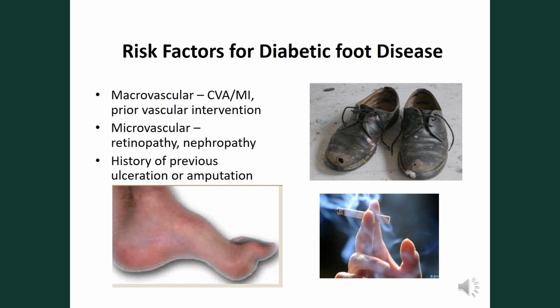Also, other factors like foot deformity, and as you can see from the picture here, and we'll discuss a little bit later on, this patient has got a cavoid foot type, the high arch foot, so there are really high plantar pressure areas on the foot, predisposing them to developing ulceration from something as simple as inappropriate footwear. Also, smoking has a huge impact on the arterial supply of the peripheries, so is another risk factor for diabetic foot disease.